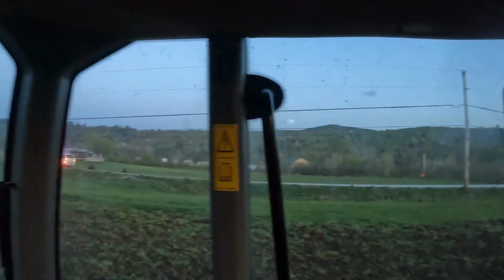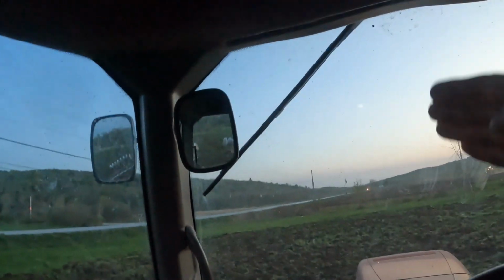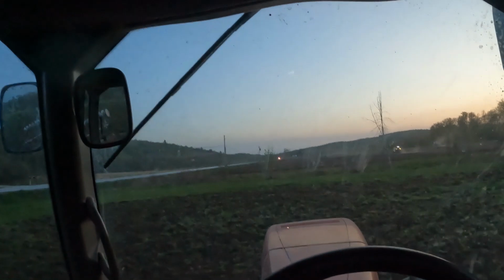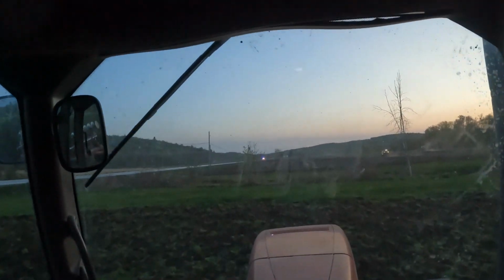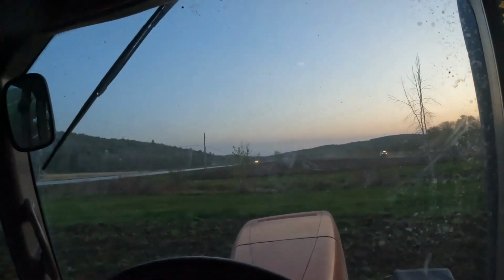Border Patrol's on the move. If you wonder how close we live to the border, we have a full-on Border Patrol station right about a mile from us. There's another one coming. Someone's probably crossing the border again.